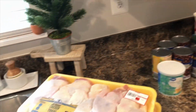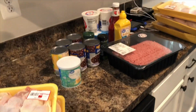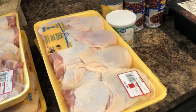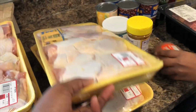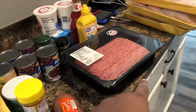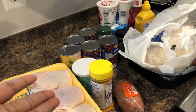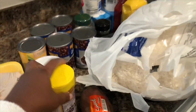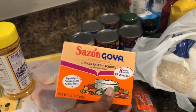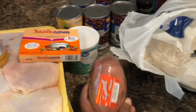Yeah, Mama. Oh, bring it over here. So this is for the party. This is for our house. So this is 4 meals in one. So that's 4, 4, 8, and I only cook 4 days out of the week, and that's extra. We have some curry powder, some Goya seasoning, sazon. We have another sweet potato.